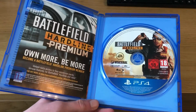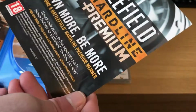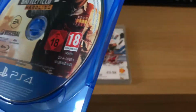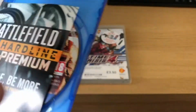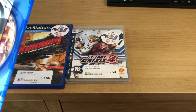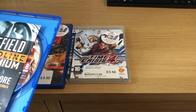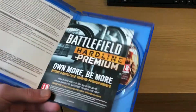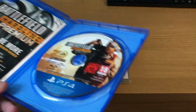But yeah, there's a disc right there, and little things that it comes with, advertising Battlefield Hardline Premium. Oh, there's a code here. Redeem your code for free gold battle packs, which I'm pretty certain has already been used. And even if it hasn't been used, it doesn't matter, because the code expired on 17th of March 2020. I mean, this is a fairly early PS4 game, so it doesn't really surprise me.